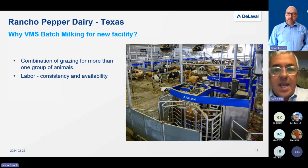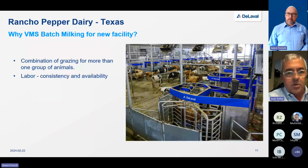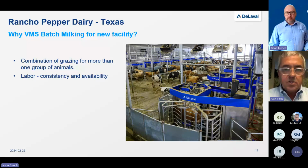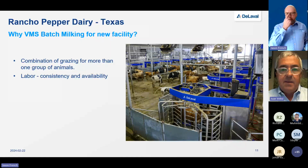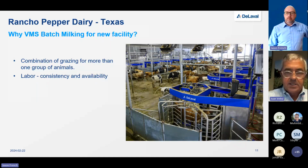So where I was at is we were thinking there's got to be a way to milk them with the robot, but allow the groups to go into the robots and out to the pasture as groups. Because obviously, as the cows are behaving when you have grazing, you're going to make them behave as they're supposed to. The whole herd coming in to milk, the whole herd going out to grass. And when you have more than one group, that complicates things a lot. And with this system, it allows us to do that.